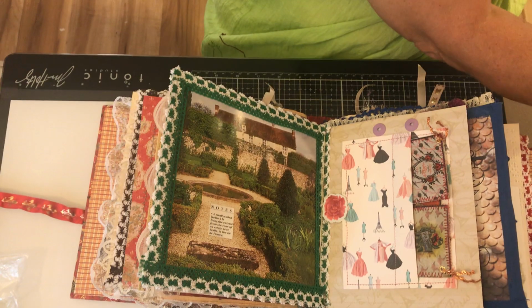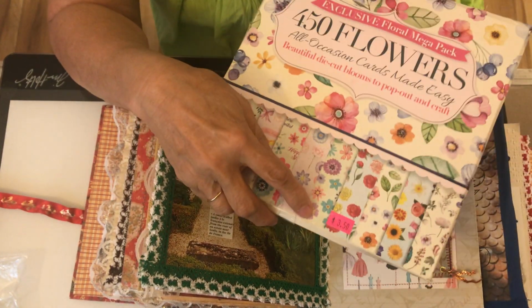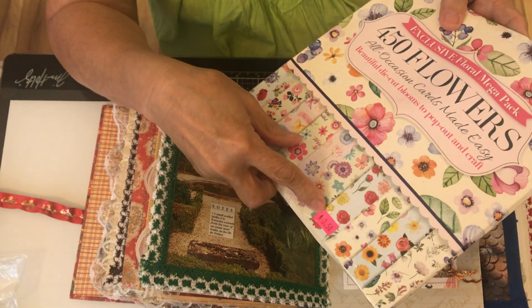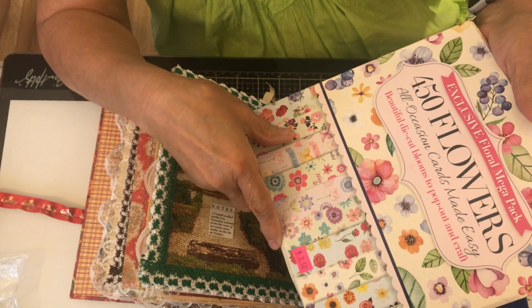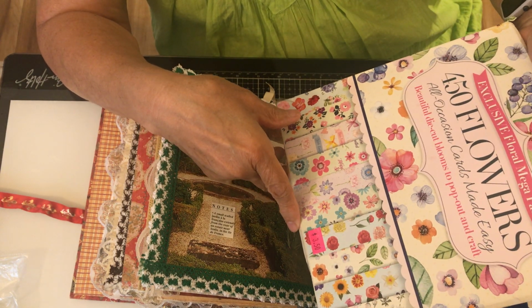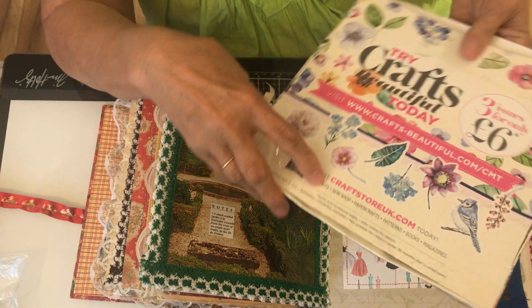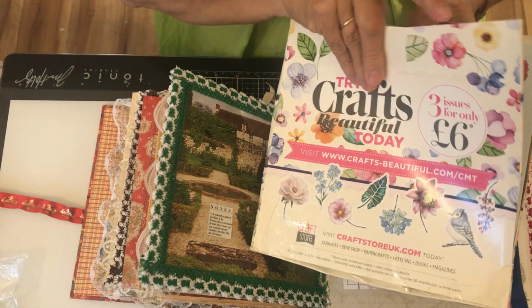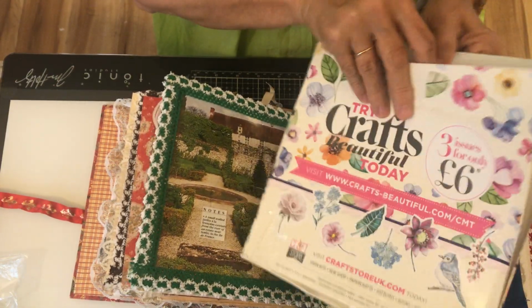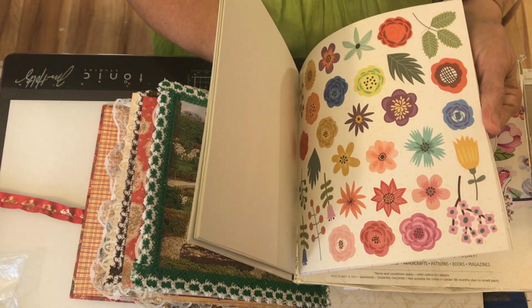This right here is an interesting find. I just can't believe sometimes how things can be. This was a little expensive, but I didn't think it was expensive. It was $3.50. You can see how it was on sale. It's 450 flower, all occasion cards, and it is published by craftsstoreuk.com. And it is all of these different pictures of flowers that you can punch out.